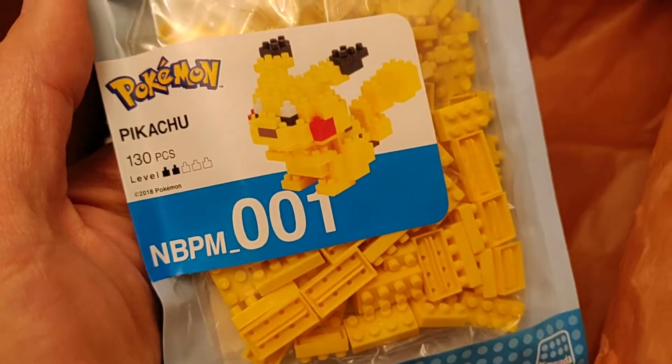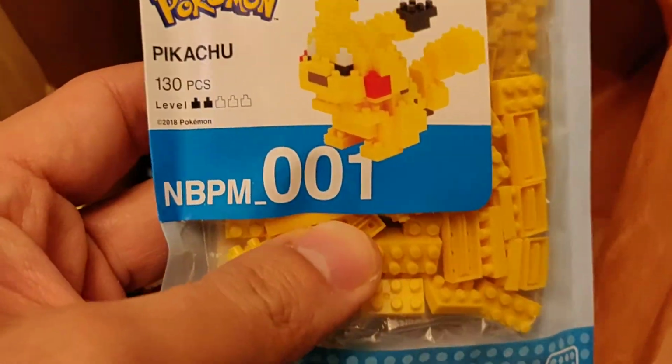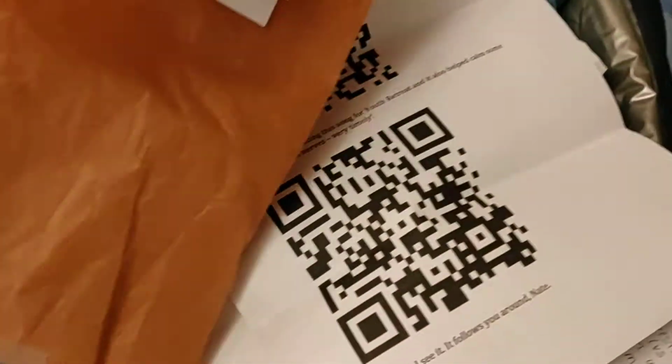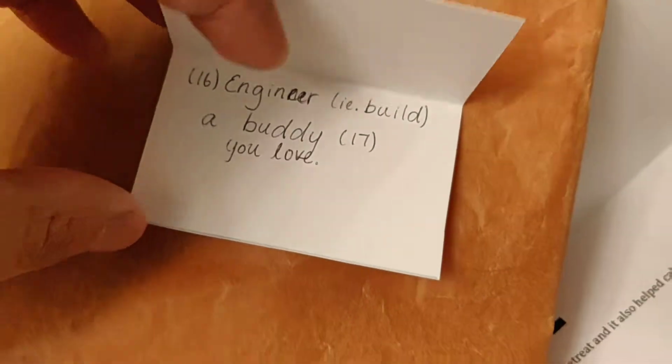Oh my gosh! This is great. I have like two of these and I love putting these together. I'm so excited for another one. Yay! Okay. 16 and 17. What did it say? Engineer and a. Oh, that's cute. Okay. That was 16, 17.